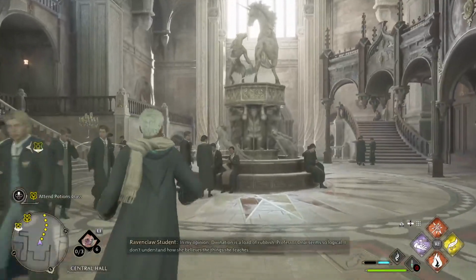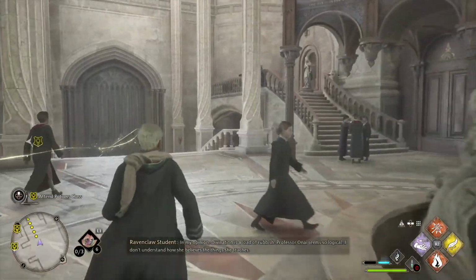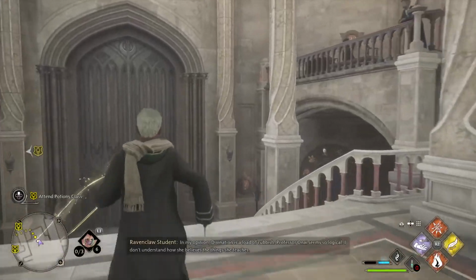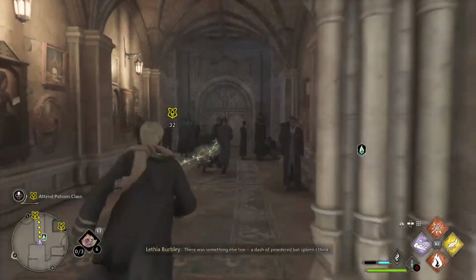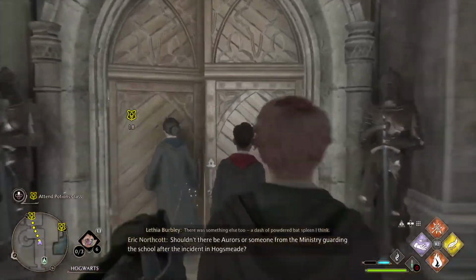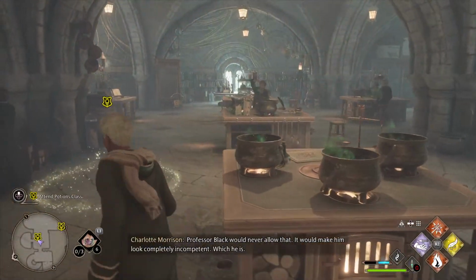In my opinion, divination is a load of rubbish. Shouldn't there be aurors or someone from the Ministry guarding the school after... Professor Black would never allow it. It would make him look completely incompetent.